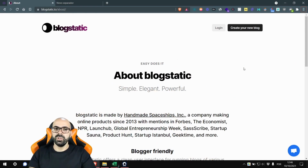I'm finishing this summary by telling you that Blogstatic turns each blog into a static website. I'm not gonna bother you with a technical explanation, but I'm gonna tell you this: developers love static websites because they are fast, cheap, and secure. You don't need to worry about any technical configuration because Blogstatic makes it extremely easy, even for non-technical people. Keep watching this review to know how they do it.